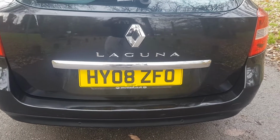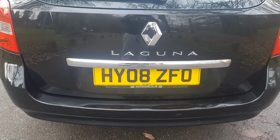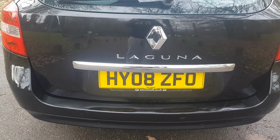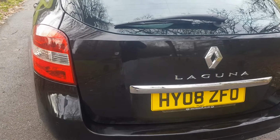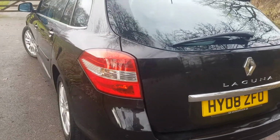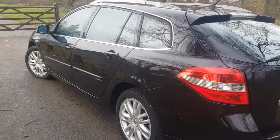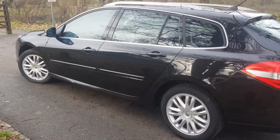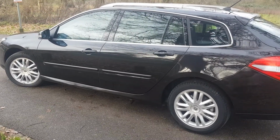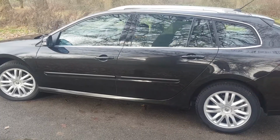So the reason I'm holding the camera there by the number plate is so please feel free to do any checks that you want to do, mileage checks, MOT checks, etc. It's got a full service history. It's got 10 services that have been completed, and 6 of them were covered at a Renault main agent. No advisories on the current MOT, and it comes with 2 remote key cards.